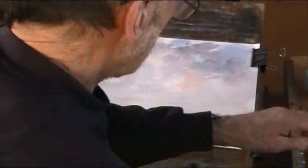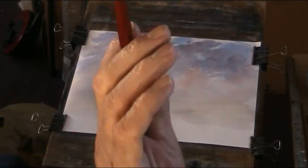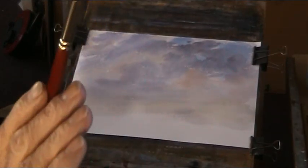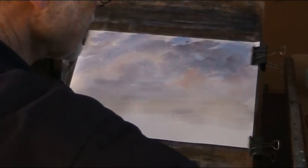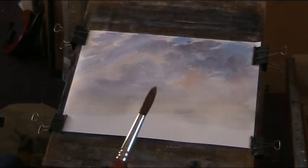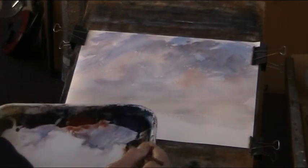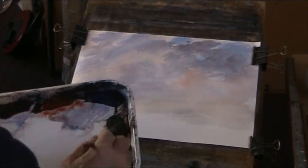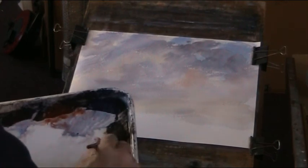This is the Bockingford 140-pound rough paper. That's this number 10 sable mix, or a mix with a bit of sable. I always try to remember to keep my brushes in a point before I put them back in those little plastic things. Right, let's put in some trees here, reminiscent of the one I painted in Suffolk.